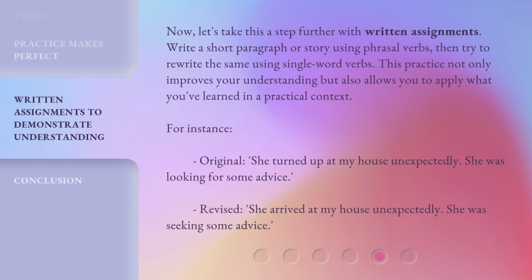Now, let's take this a step further with written assignments. Write a short paragraph or story using phrasal verbs, then try to rewrite the same using single word verbs. This practice not only improves your understanding but also allows you to apply what you've learned in a practical context.